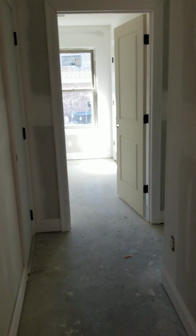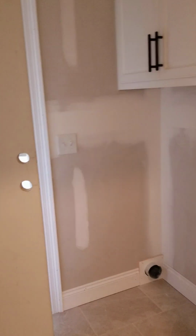Going down the hallway, you have a utility room, washer and dryer with cabinets, latest and greatest. Look at that huge man cave, woman cave area. Good for storage. You can hang all your stuff on here. Also your garage, your oversized 2-car garage.